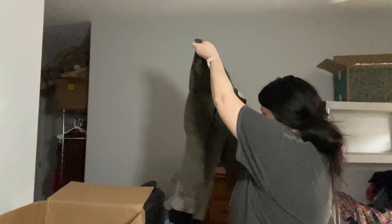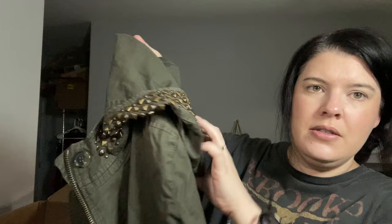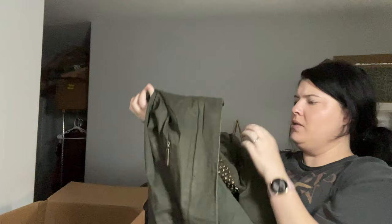All right, so we have this Vince Camuto, like utilitarian army jacket with lots of studs on it, on the hood. That's really nice. Let's see, size medium. What do I want to do with this? This I might sell myself. I like those kind of studded details. Yeah, just double checking that it wasn't missing one.